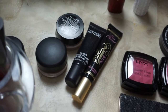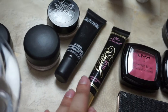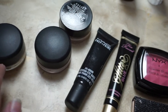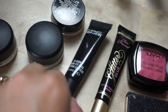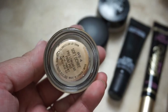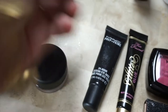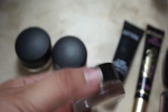Here I have some primers, my Soft Ochre Paint Pot, which is my go-to primer, this MAC 24 Hours, if you really need a good primer that will not transfer your eyeshadows, this is a perfect one for that. The Glitter Glue is really good too, but that's preferably for glitter, but it's a great eyeshadow base primer as well. And that 24-hour tattoo shadow, I believe, is by Maybelline, and it's a complete dupe for the Soft Ochre Paint Pot. It's like $7 versus like $22. It's freaking awesome.